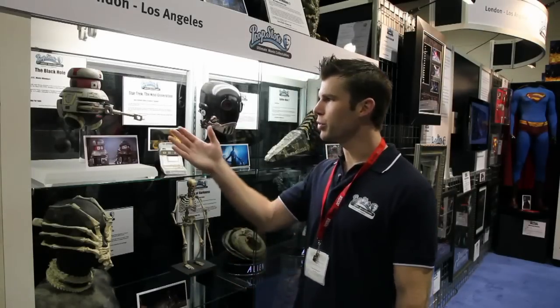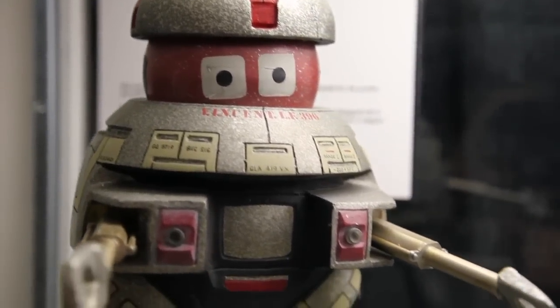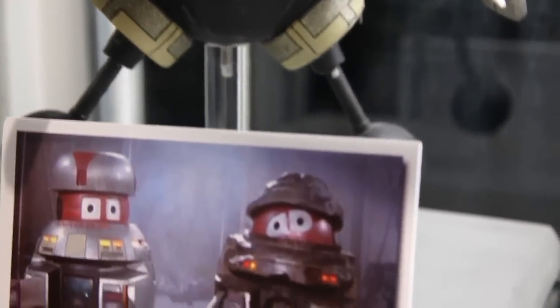So the first one we've got here is Vincent from The Black Hole. It's a model miniature of Vincent. We had Maximilian out last year, which was very well received. A lot of attention on that, so we thought this would be a good one to bring. It was the same scale, yeah, which is cool. We've also got the old Bob figure, so we've got the three for the set, which is pretty neat.